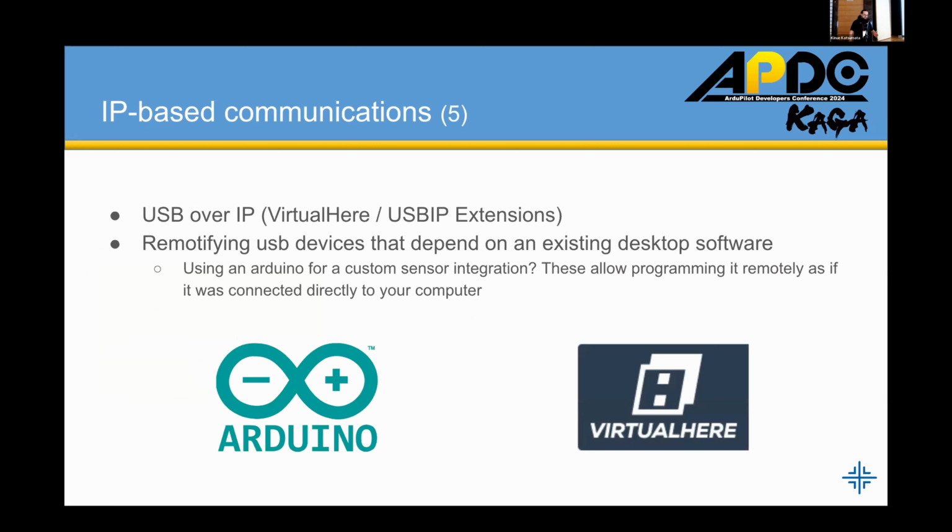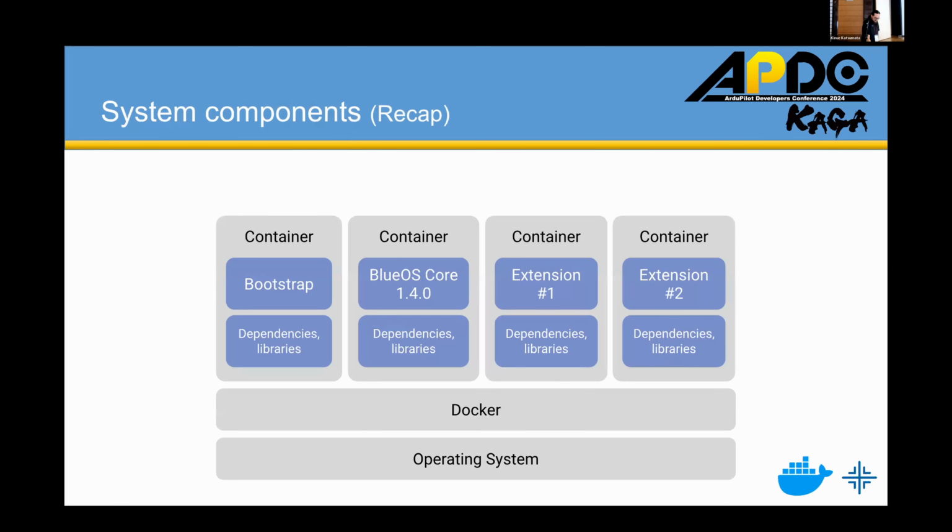And we can do more. We also have a VirtualHere extension. VirtualHere is software that allows you to plug devices into a computer and then use them on another as if they were there. So you can easily program an Arduino board remotely. You plug an Arduino into your Pi, into your vehicle, and then you can program it remotely. It's nice. Okay, I'm going to skip this one.